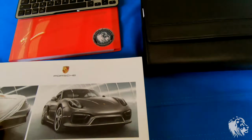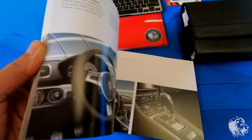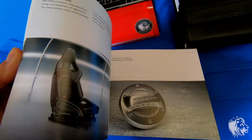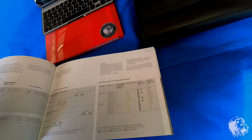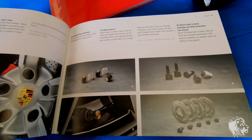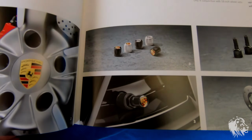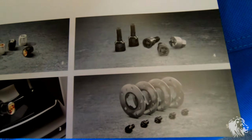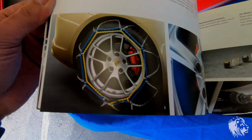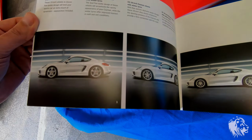And likewise, there are additional catalogues. I've got this one here for the Cayman. So this catalogue is designed specifically for making changes post-production. So I mean, even things like here you've got different valve caps. You've got black locking wheel bolts, snow chains. So this kind of catalogue is quite useful. These are a bit harder to get hold of.